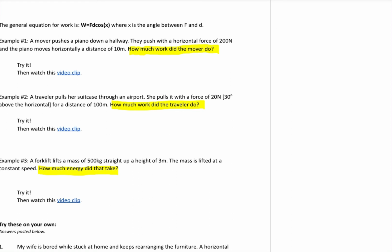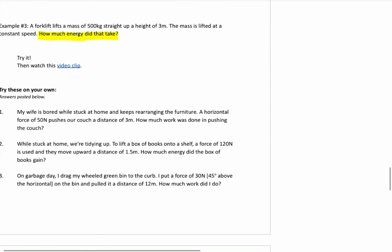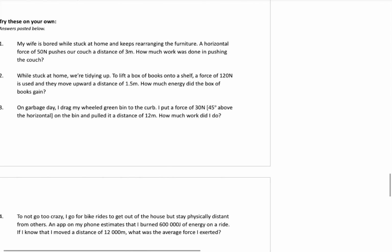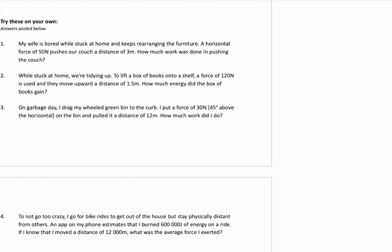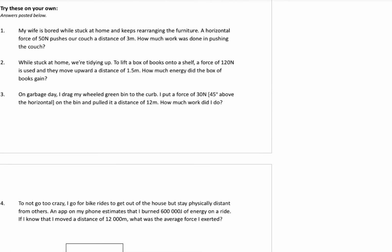I'm going to stop the video here, but work through those 3 examples. There's video clips there so you can listen and watch them get solved. And then instead of a worksheet, I just typed a few questions on the bottom of the page, and the answers are down there as well. Have a go at work. Email if anything's bugging you, and then assuming things are good, we're going to move on. There's a check-in you got to do, and then move on to learn more about energy.